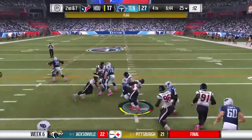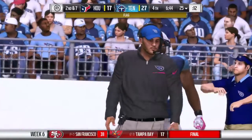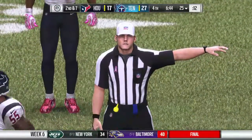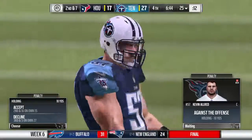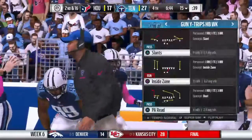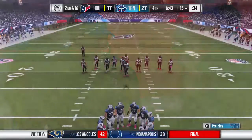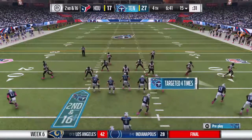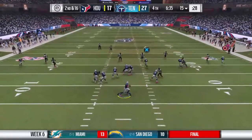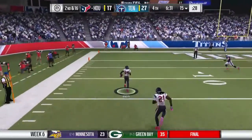10th carry now for Derrick Henry. And he'll fight forward to about the 27-yard line. Holding, offense. Still 2nd down. Looks like the defense in press coverage here. Now a 2nd down throw for Mariota. And intercepted. Maybe the turning point they need.